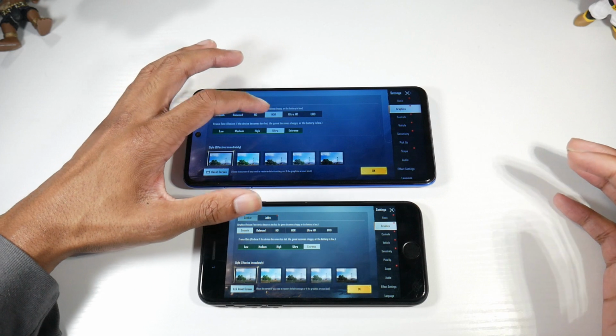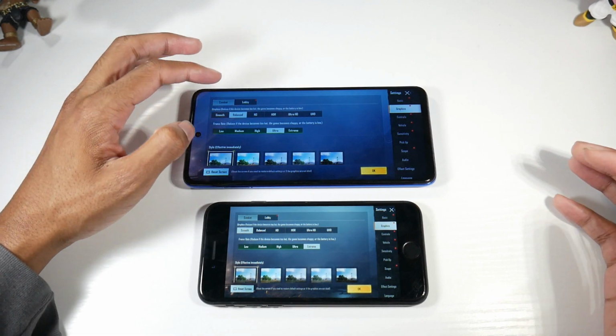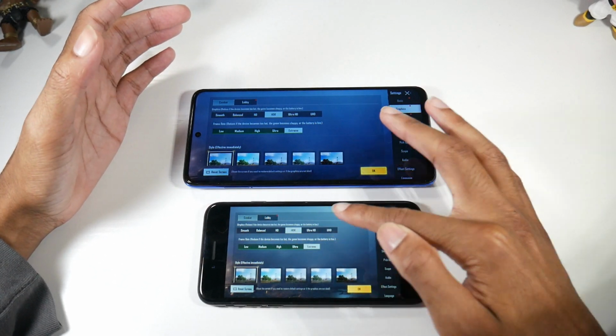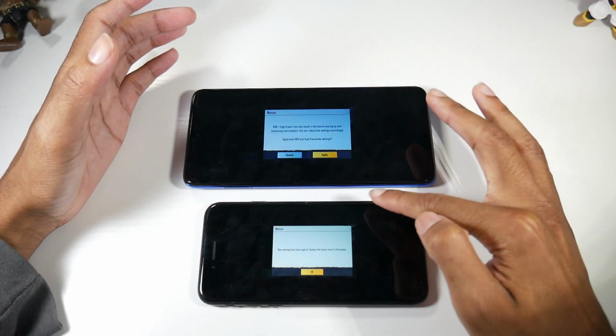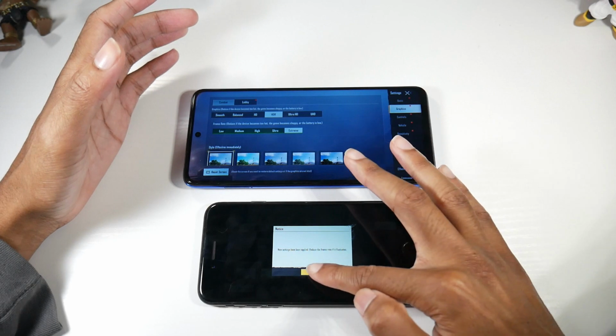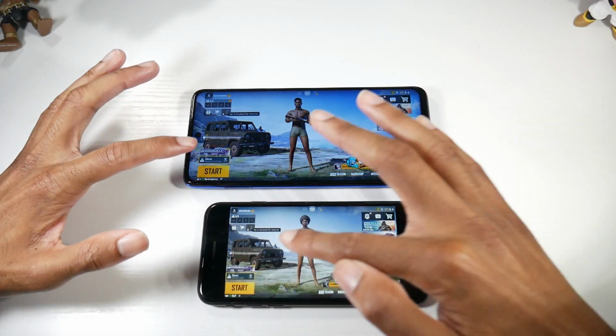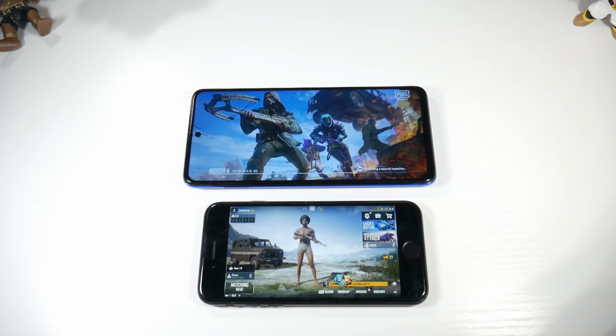Poco, same thing, extreme frame rates all the way through. So they pretty much game the exact same. Now the difference is the 120 hertz. You'll notice that kicking in on the Poco for sure, because it'll just feel overall smoother here. That's one thing that I've noticed.